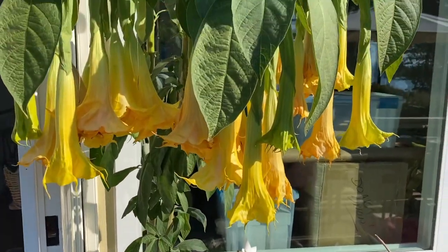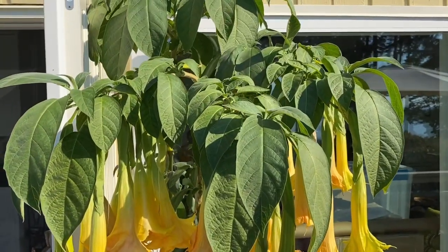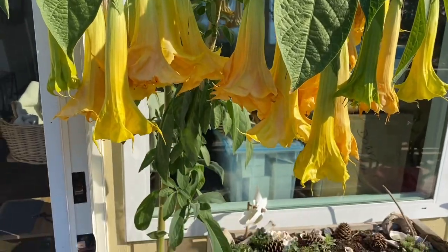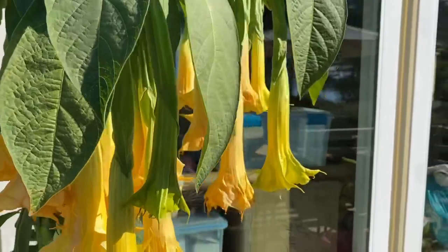This is my larger Brugmansia. As you can see, it's in full flush of flowers, but all leaves are bent over. It's getting full brunt of the heat with being on the deck in full sun. As long as you keep them well watered, they do okay in this heat.